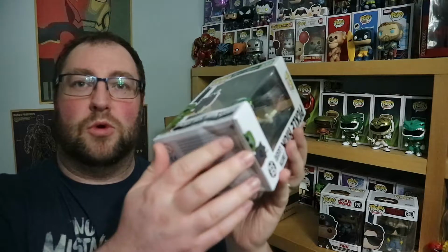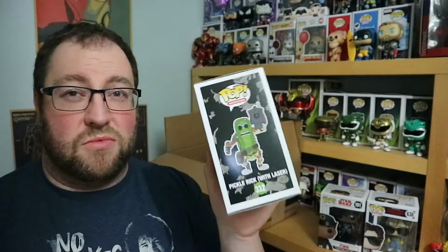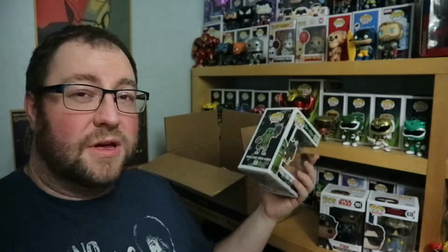They're brilliant. This one is quite a bit more damaged. So obviously there is quite a dent in that. Again, that panel is fine, so if I continue on with this and I do keep hold of it, tell you what, it seems that the bottom's damaged. Let's hook him out. Let's take a look at Pickle Rick.